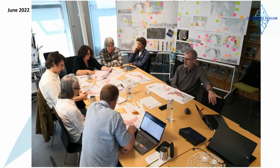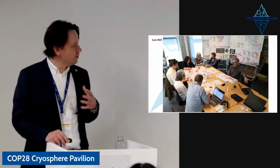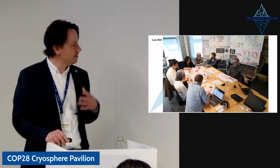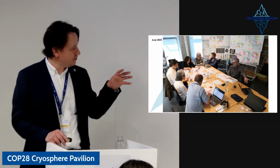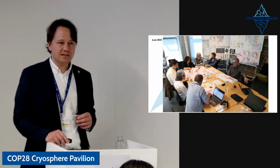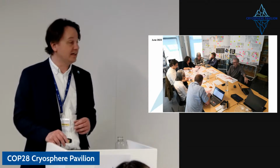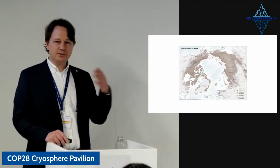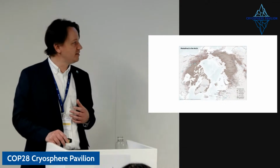And here you actually see the external advisory committee, a group of skilled, internationally renowned artists and cartographers that helped to give feedback on the atlas, also with a few scientists from the Nunataryuk consortium in the meeting, doing sort of the final polishing and editing of the atlas. And just some examples of how the iterative process of how this map developed.